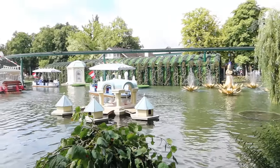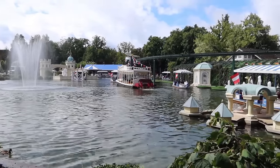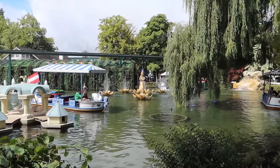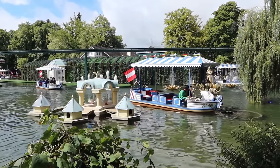It used to be the old African rafts ride. They dropped that theme a couple of years ago because we're in Europa Park after all. Having like an African boat ride didn't really fit with the theme of the park, with it all being European areas. And yeah, this year they've got the new boats on here, which do look fantastic. So we will have a ride on there later on.